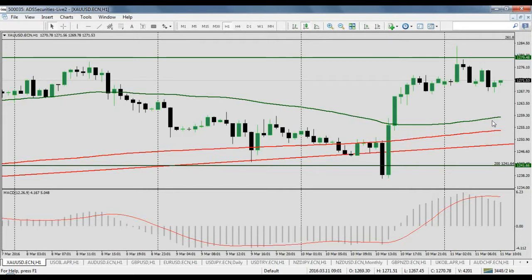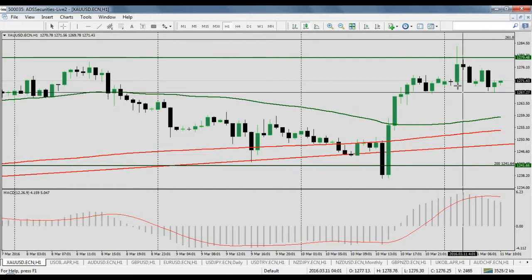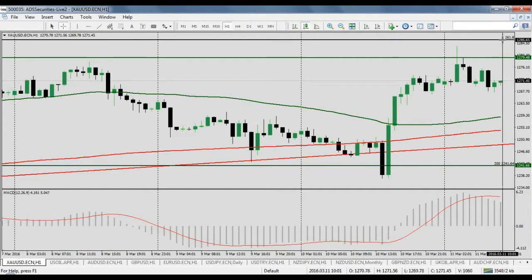The targets that we might want to discuss: the first and main target for short gold orders would be 1254, and then the last main target that we could be aiming for would be the 1245-46 level. That's going to be the main one. And if we are looking for a sell stop order, a break below the 1265 level, that makes in total close to 200 pips of bearish movement, or from the 1284 level, that makes 390 pips of bearish movement.